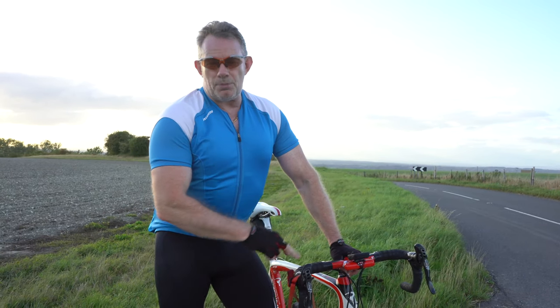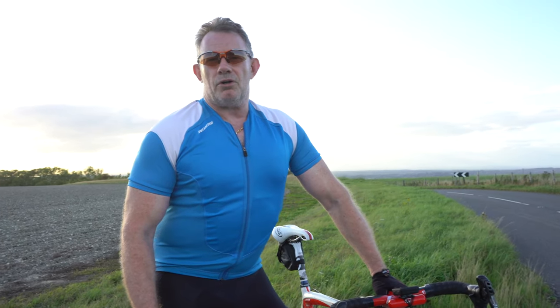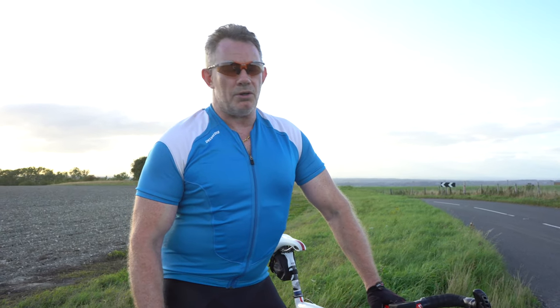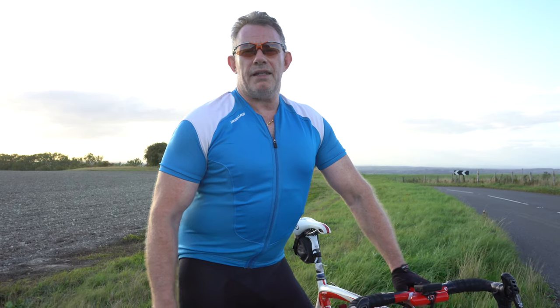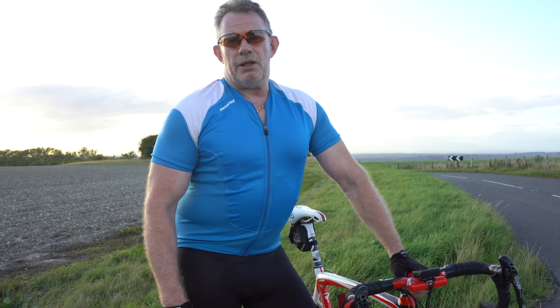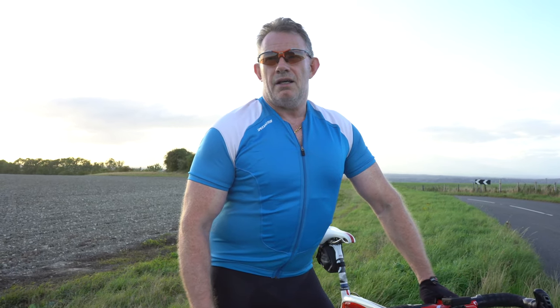I basically just put new brake blocks on this because they'd been worn out since I've been using the bike for a lot of competitive stuff and I hadn't changed the brake blocks. But that can help a lot, especially when you're going down fast descents like this. You can pick up quite a speed, you can hit 40, 45 miles an hour, and if you try and hit the brakes and you've got nothing there, then it's a big concern.